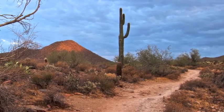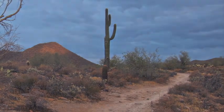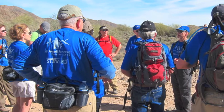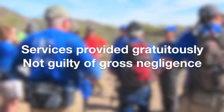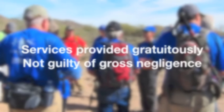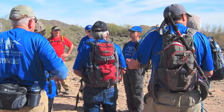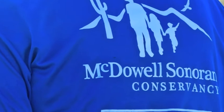Remember that our actions in managing medical situations are covered by Arizona's Good Samaritan law. This law protects us as long as we provide our services gratuitously and in good faith and are not guilty of gross negligence in rendering aid. Gratuitously means with no expectation of payment or reward, and this includes not asking for donations to MSC.